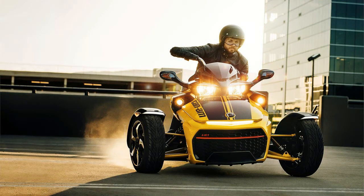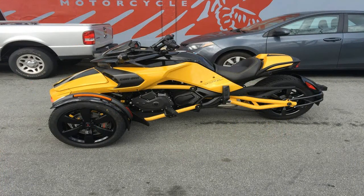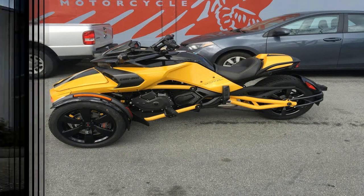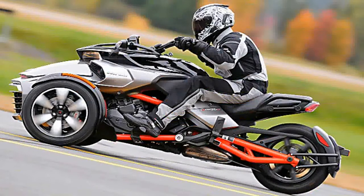Spyders are still something of a curiosity and not quite what you would call mainstream just yet, but the Bombardier Recreational Products presses forward with the F3 and F3S duo, which is both the entry level and the most sport-tastic ride in the lineup.